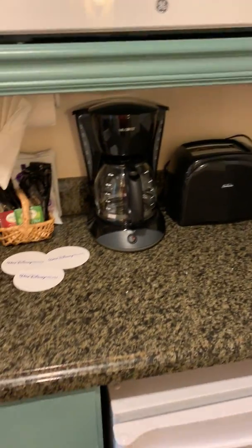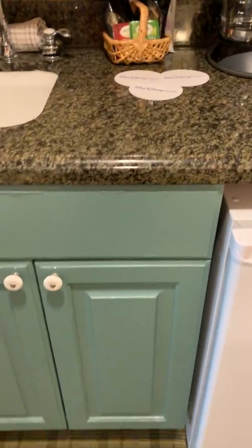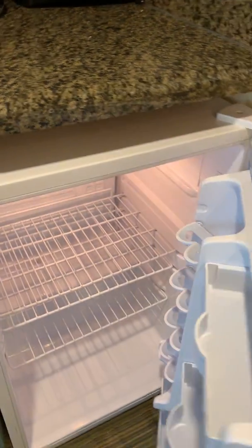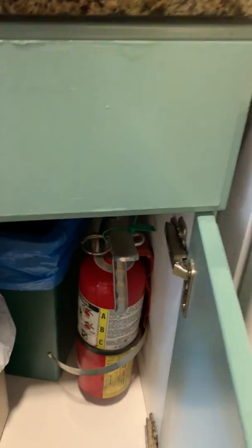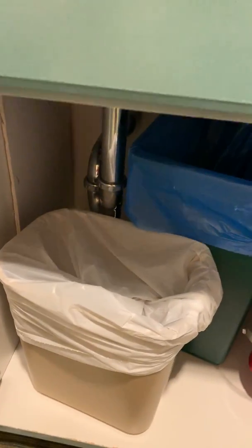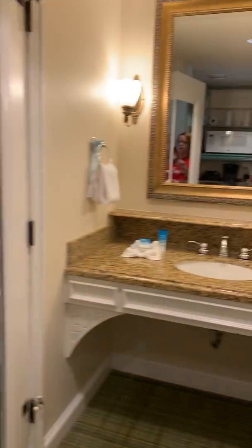Microwave, toaster, coffee pot, things to make coffee, which is great. And then we have the fridge, so it's actually a smaller fridge, but bigger than the normal rooms. And then under here, we have the trash and recycling bins. So that's your kitchenette. Turn around from there, and you have the restroom.